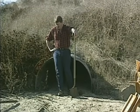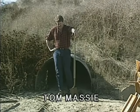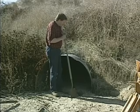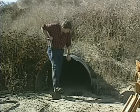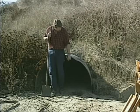We're out here in a secret spot of mine I've had my eye on for quite a while. And today's the day. I've been looking at this culvert. Now, if you haven't heard about it before, well, this is the first time you see it. It's something new.